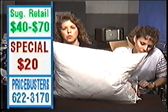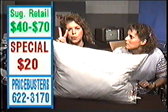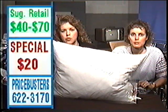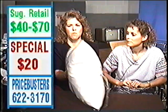Little pieces of down will be coming through on there. And the price here, now you remember you're getting 2 pillows here, not just one. You get two pillows for 20. Normal price on them is $69.95 for a pair. But these will be great too, and look, they're so lucky. They're overstuffed.